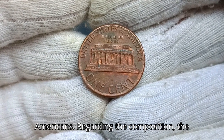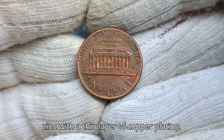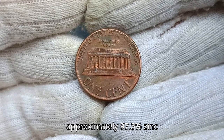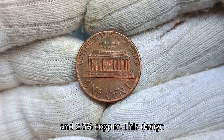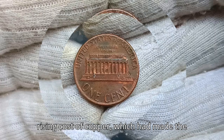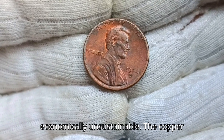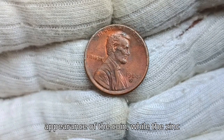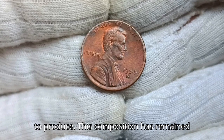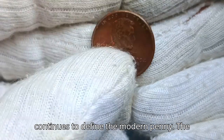Regarding the composition, the 2012 Lincoln penny is primarily made from zinc with a thin layer of copper plating. This composition consists of approximately 97.5% zinc and 2.5% copper. This design change was implemented in 1982 due to the rising cost of copper, which had made the production of pennies from solid copper economically unsustainable. The copper plating preserves the traditional copper appearance of the coin, while the zinc core makes it lighter and less expensive to produce. This composition has remained standard since the transition and continues to define the modern penny.